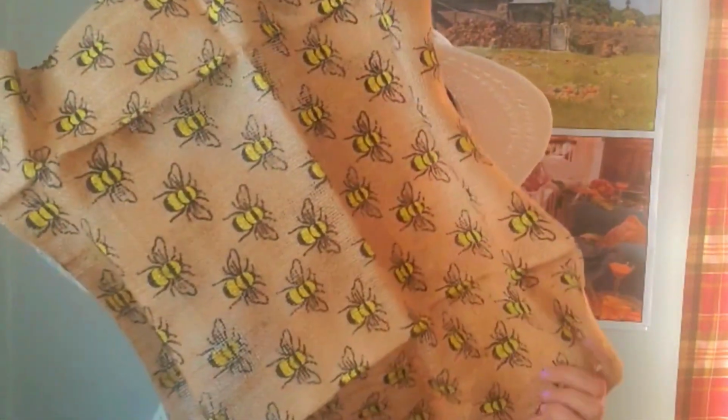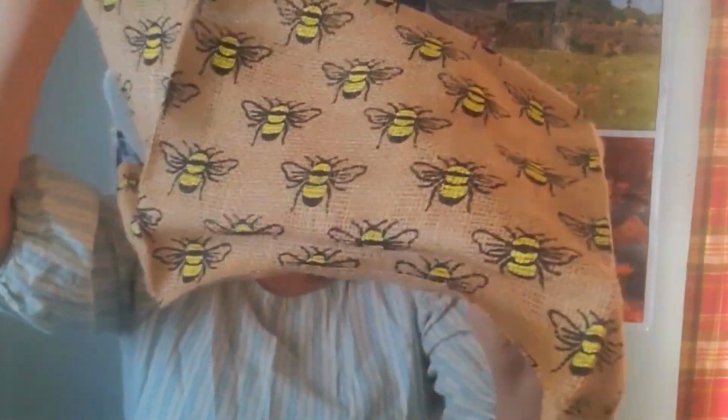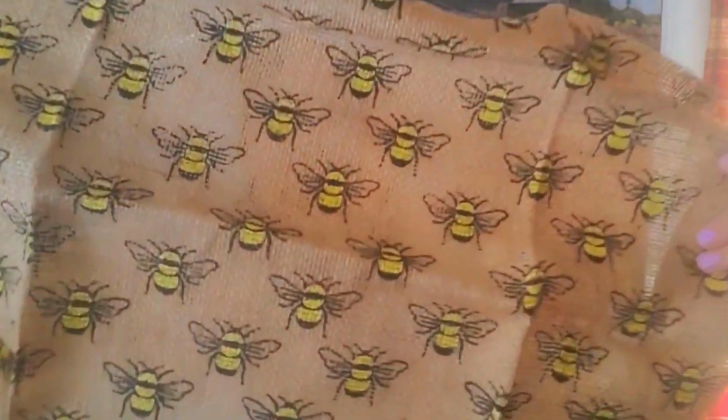They're pretty, and I am definitely going to be using this to decorate. I'm going to iron it out, and I'm going to use it to decorate out there for this spring and summer. All the pretty bumblebees. So pretty. And then I just got the plain one to use it for whatever I want to use it for. These are nice. They remind me of like the flower sacks.